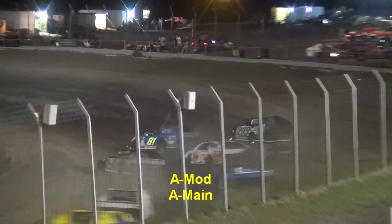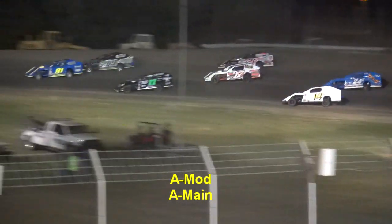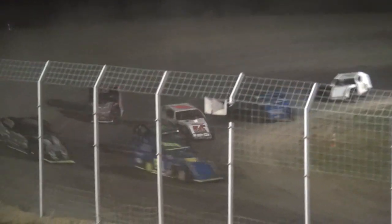Now down the first straightaway, Spriggs with a good start. He is going to lead them as we head into turn number one. Spriggs on the inside, Hibner on the high side. Here comes Byers. Byers making that move. He will fall into that third spot. Here comes Clancy up top in that car number 21C. But it looks like Bowers has that low line figured out.